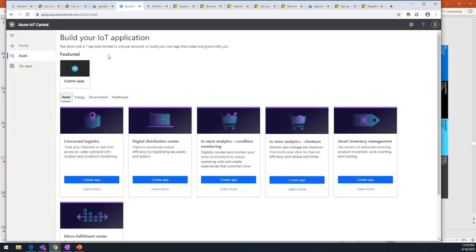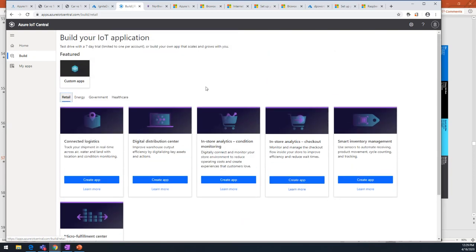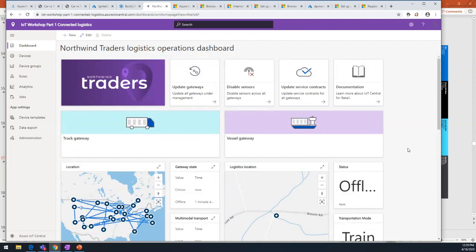This is IoT Central, and you can see that there's a lot of templates that you can choose from, but you can create your own template too, or your own app, but you can get started off a template. So I actually have one that's up right now that's Connected Logistics. This one's all about having a bunch of trucks and boats that are all over the place, and you need to be able to track them.